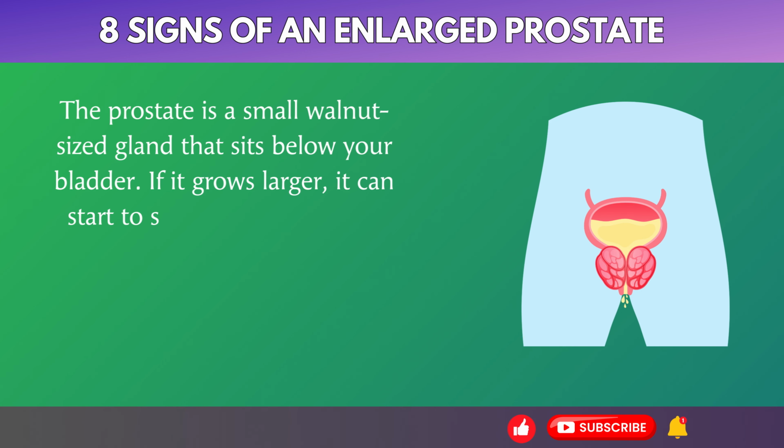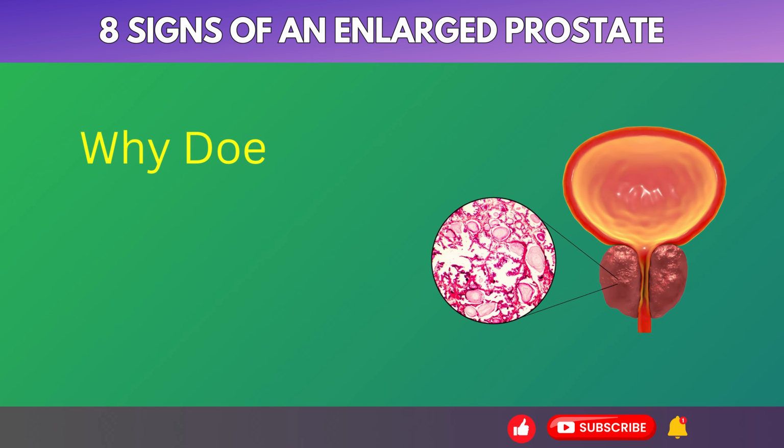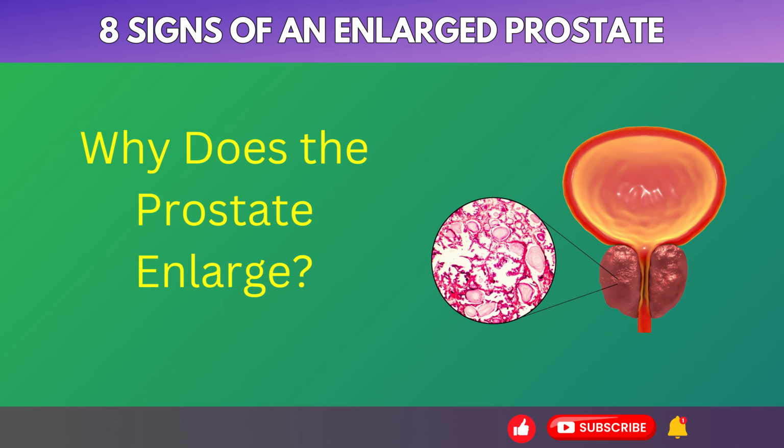The prostate is a small walnut-sized gland that sits below your bladder. If it grows larger, it can start to squeeze the tube that comes from your bladder called the urethra. This causes problems with peeing, pain, dripping, etc. Why does the prostate enlarge?